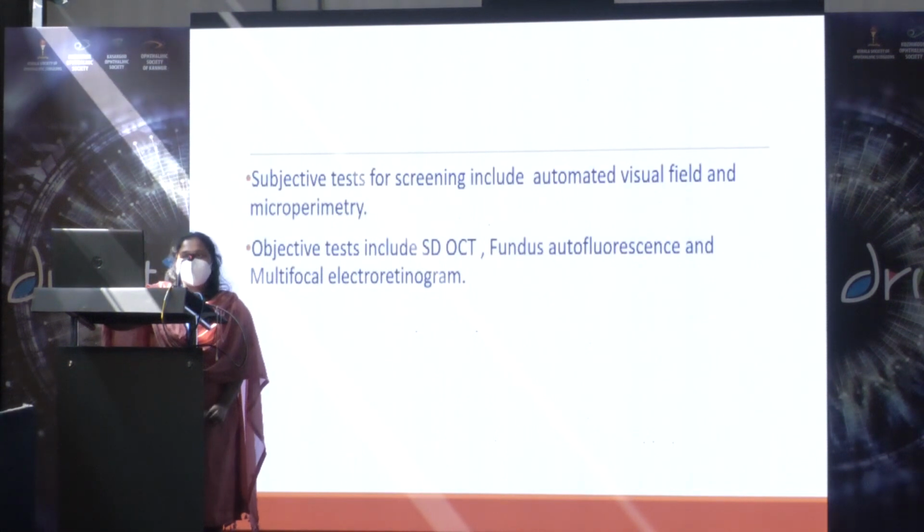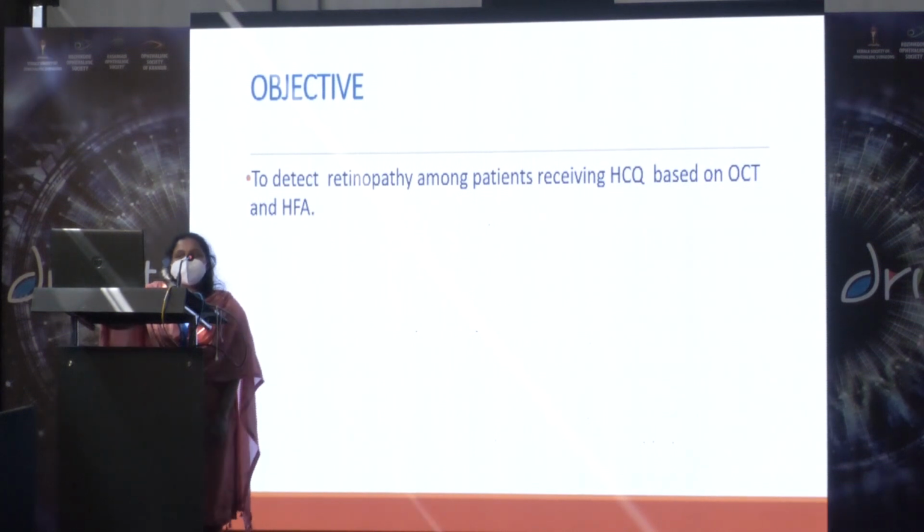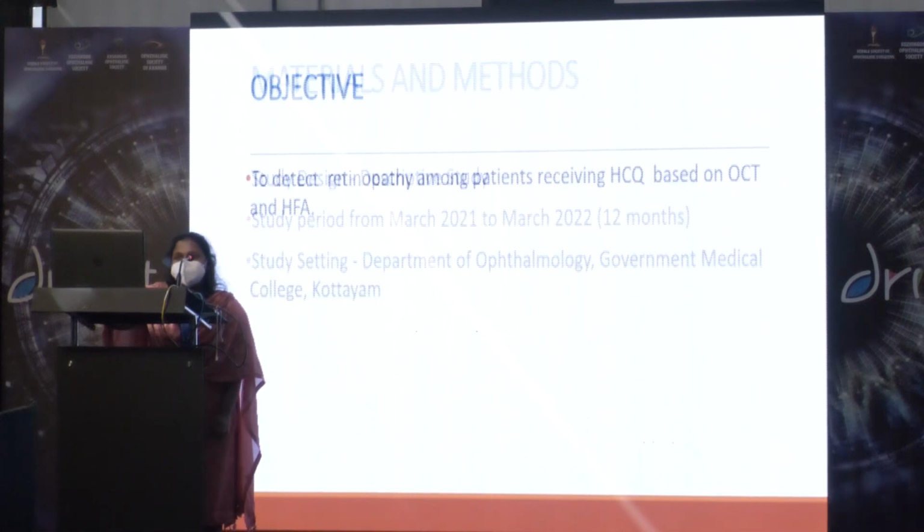Subjective screening tests like automated visual field and microperimetry, and objective screening tests like SD-OCT, fundus autofluorescence and multifocal electroretinogram are used. So coming to the objective: to detect the retinopathy among patients receiving HCQ, based on OCT and HFA.